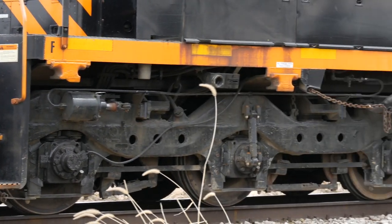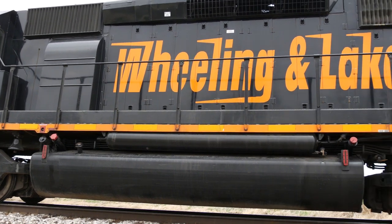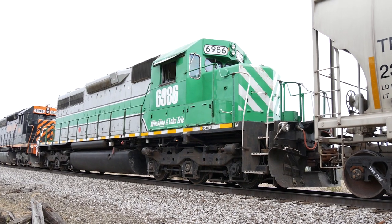It is unlikely that any unit in the near future will replace the SD40-2 stronghold. With ease of maintenance and rebuild programs keeping these units good as new, it's hard to see an end of the road for the most popular EMD locomotive ever.